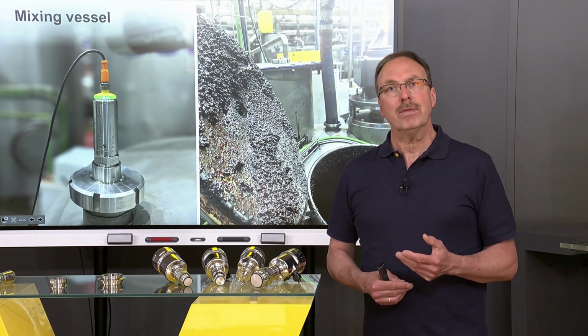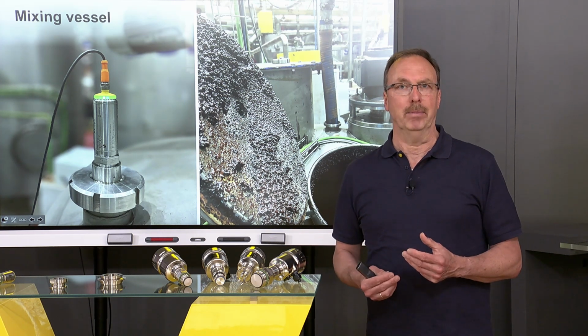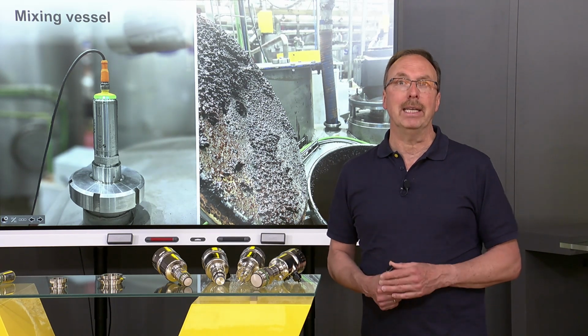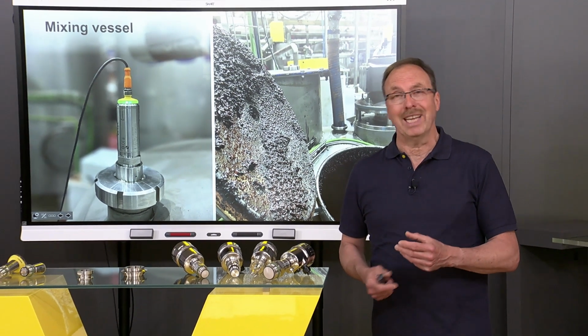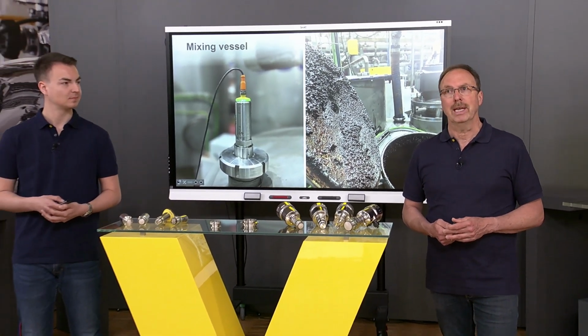The big advantage of the sensor here is the compact design, of course, and the hygienic design mainly, because in between these different processes, the sensor and the tank can be cleaned in a very easy way. But let's have a closer look at some practical things, how the sensor will work. So we have prepared here also a short live demonstration.